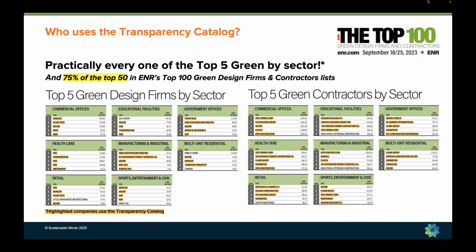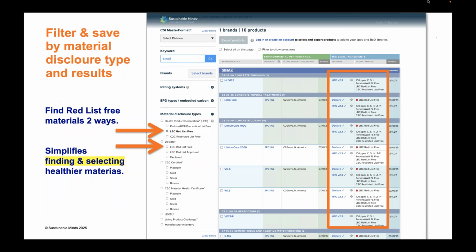Another stat that we like to share is that 90% of the top 25 green contractors use the transparency catalog. So we're pretty excited about making it widely known that this is a place people can come to find those high performance materials. It's free to use. It will always be free to use. You don't even need to log in. So that's how we've been able to build the traction for manufacturers to feel confident that their products are going to be found by the appropriate people.